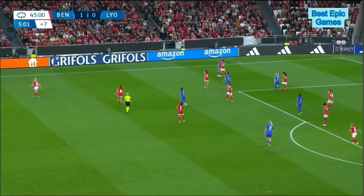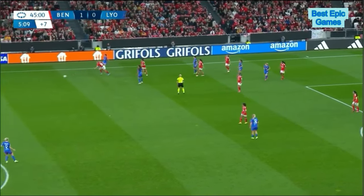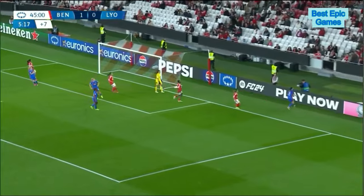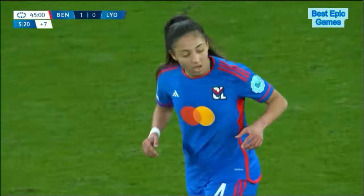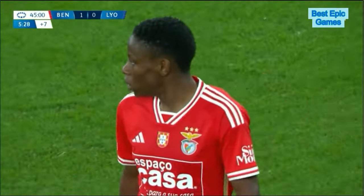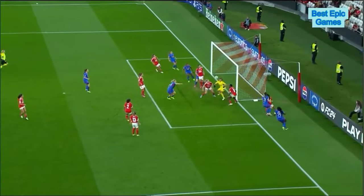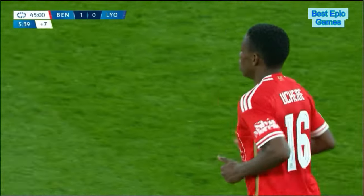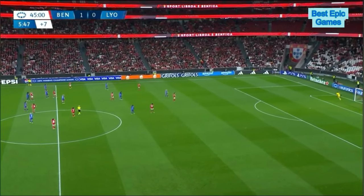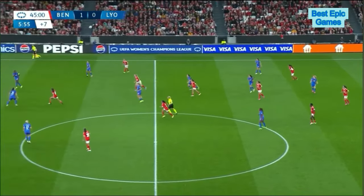Uchibi's having an excellent game. She was the player of the match against Frankfurt, and that's a huge result in the group stage. Mbok long, Gilles arriving, she opts to let it bounce, and that's where it falls apart for Lyon. Dropping wide, regardless, but prevents the corner. Araujo long.